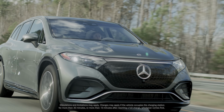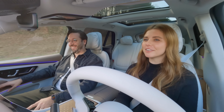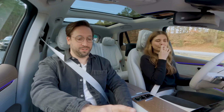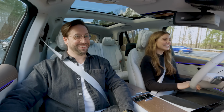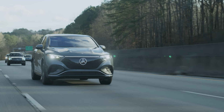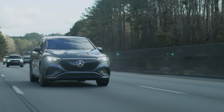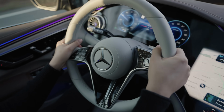Wow. Have you been in a Mercedes with massaging seats yet? Actually, I don't know if I have. Well, let me turn yours on for you. Please. Oh, wow. That feels so good. I wish this car existed when I would go on road trips as a kid. It's a perfect road trip car. It's so comfortable.